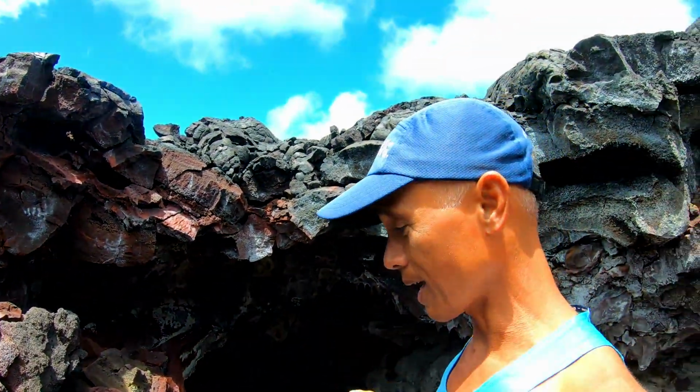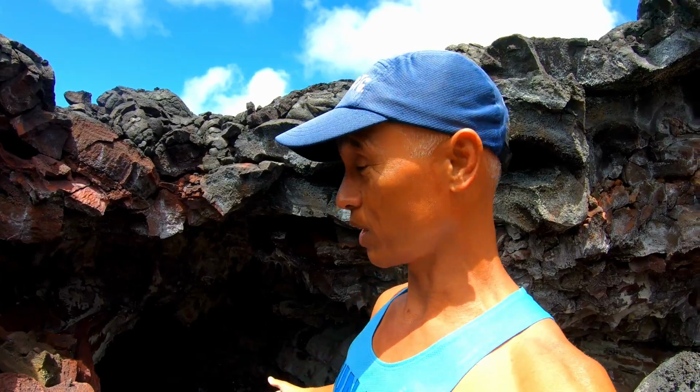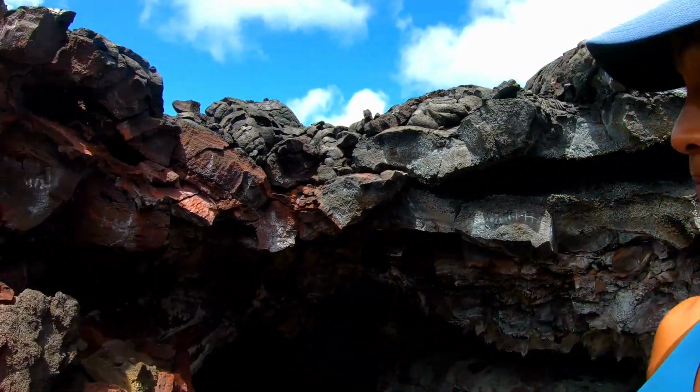These ceilings are always collapsing. That's why I always try to minimize the roof time over my head, and I don't go very far into these lava tubes for that very reason.